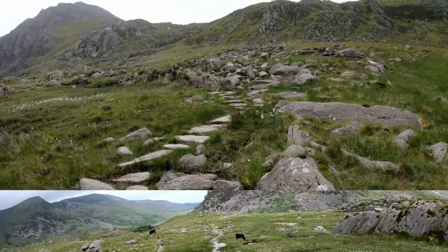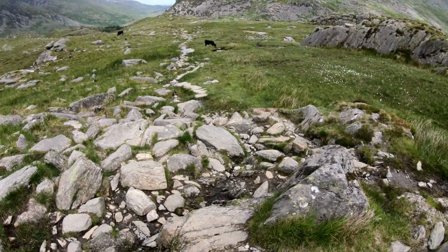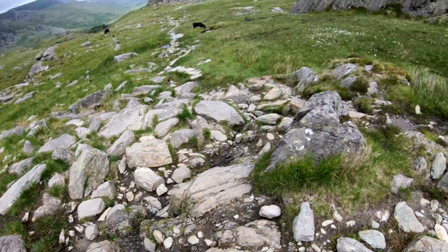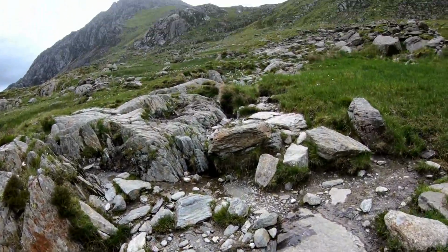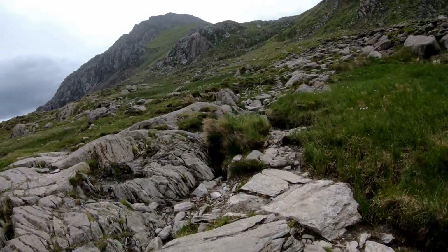He wasn't bothered. The path just gets a bit jumbled there, where the rocks go every way, but you can see the lighter coloured rocks where people have walked on it, and then you can clearly see the steps going upwards once you get past there.